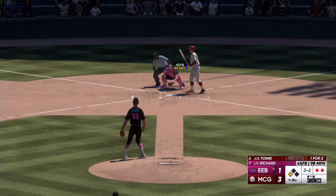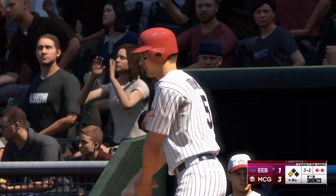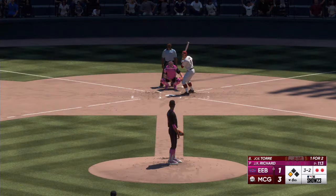Looked like it was a little bit up. Really good take, especially with 2 strikes. Brooks Robinson waits on deck. Righty to the plate. Caught him looking for the K.